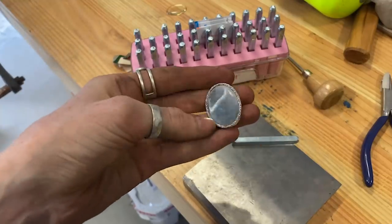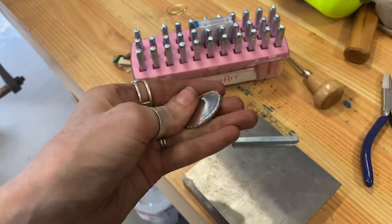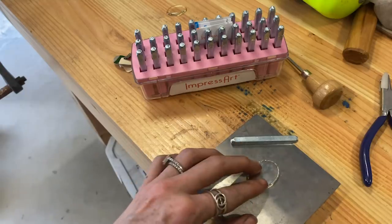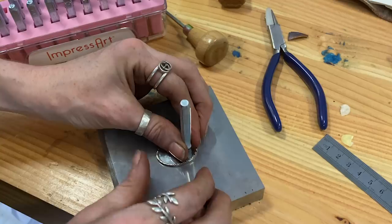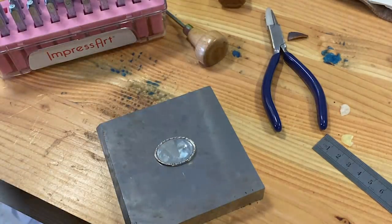Alright, so I've basically polished this one up. It's got my fingerprints on it, ignore that. But I'm going to try and put my friend's name on it, but I'm really not sure how I'm going to go in terms of getting all the letters straight. I'm kind of nervous. Maybe it'll be cute if they're not even. Oh, it's not straight!